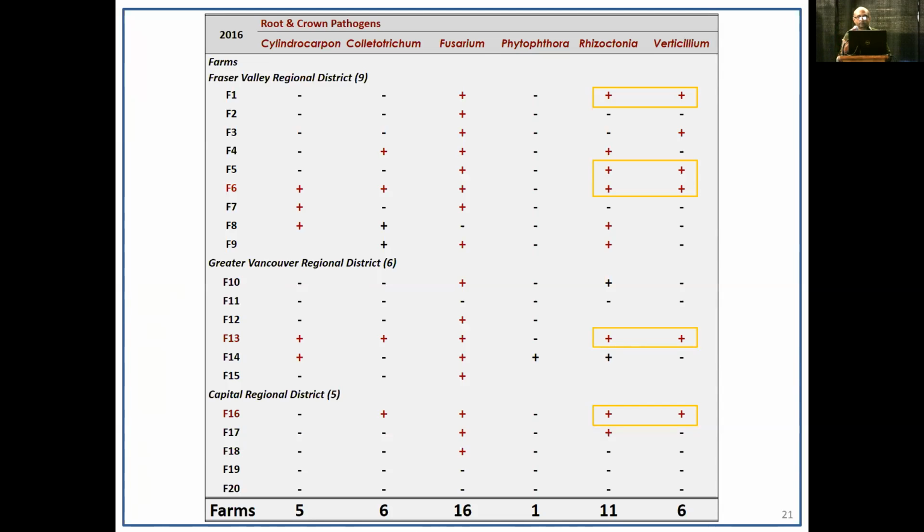So some of the fields have very diverse pathogen distribution. When it comes to management, it becomes very challenging. I'm not really going to talk about chemicals here, but we have only some tools for Phytophthora, which is an oomycete, and some tools for Rhizoctonia. But when it comes to Verticillium, there is nothing we can really use to manage it. So it becomes a complex problem.